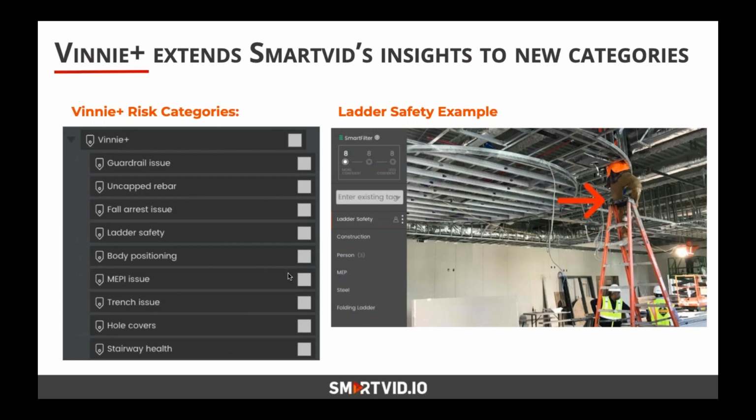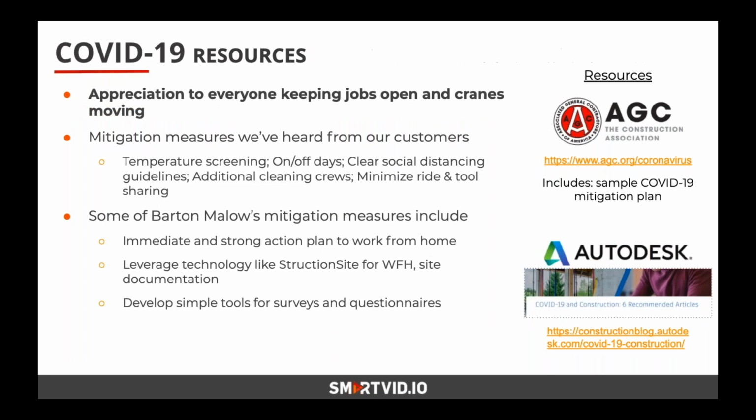And it doesn't end there. Vinny's not just looking at that stuff. We're continuing to roll out new categories: guardrail issues, ladder safety, working around mobile equipment or mobile equipment issues, hole covers, stairway health. I won't read them all. All of this is geared towards helping you identify indicators of risk, not because you want to nail anybody, but because it's data that helps you trend and provides focus to the safety management team, like Ted was talking about.